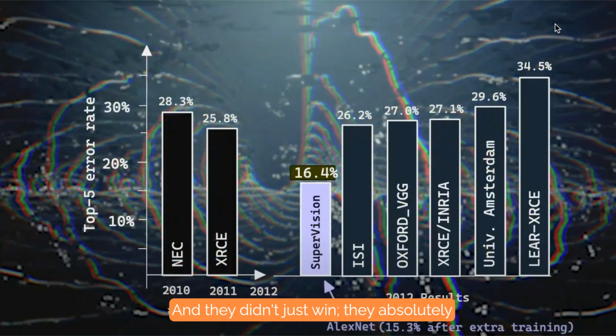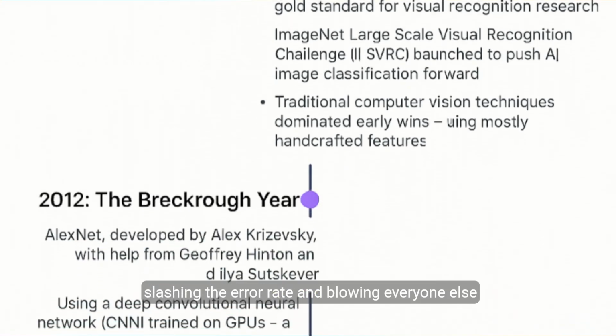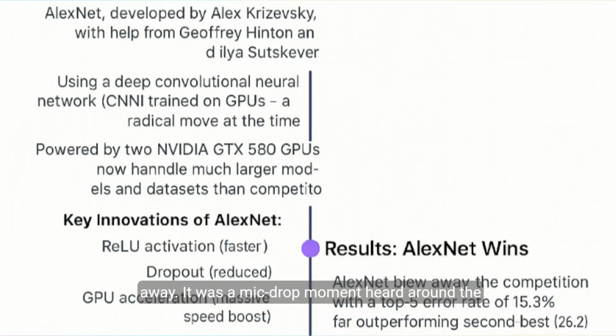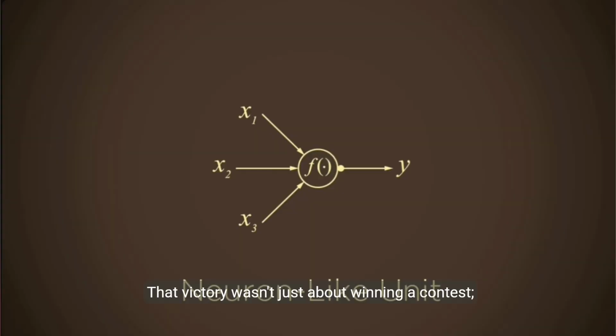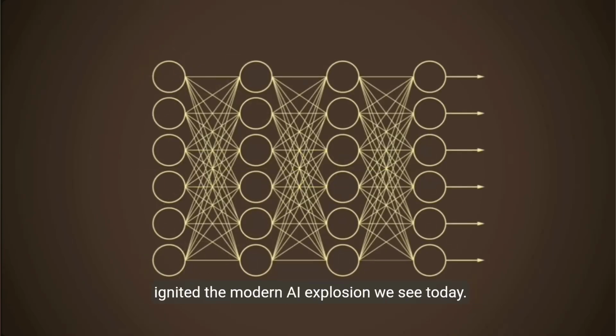They entered this network, famously known as AlexNet, into the prestigious ImageNet competition in 2012. And they didn't just win, they absolutely dominated, slashing the error rate and blowing everyone else away. It was a mic drop moment heard around the world. That victory wasn't just about winning a contest, it was irrefutable proof that deep learning, when powered by GPUs, was the future. This moment ignited the modern AI explosion we see today.